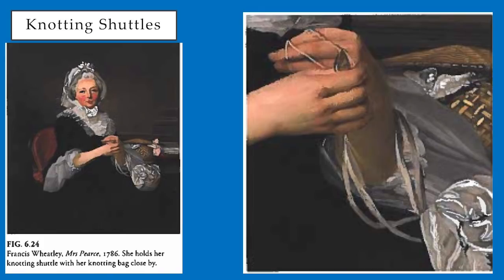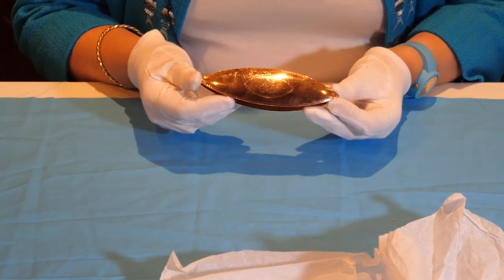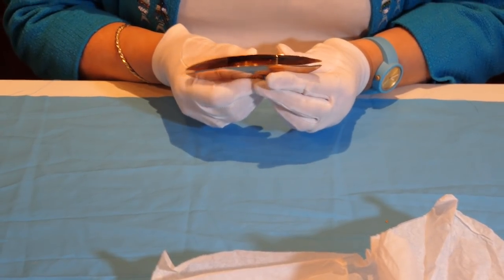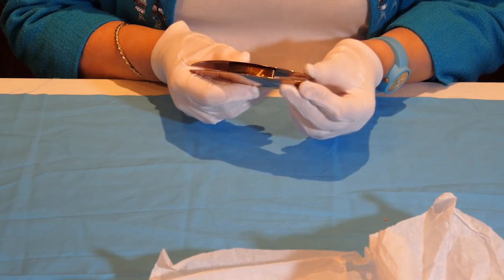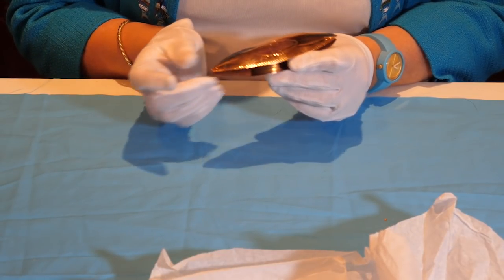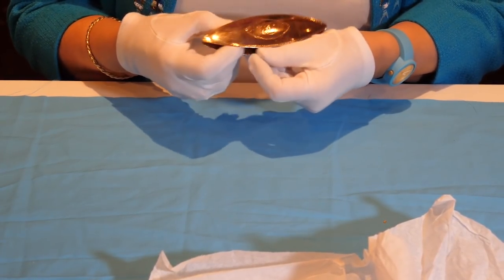The next thing that we're going to go on to are knotting shuttles. And knotting shuttles are like giant tatting shuttles. You can see how large they are in my hands. They range from about 3 inches to 7 inches long. They are open at the ends. Tatting shuttles, however, are closed at the ends and actually very sharp. These are more rounded and they don't hurt you nearly as much if you happen to poke your finger on them.